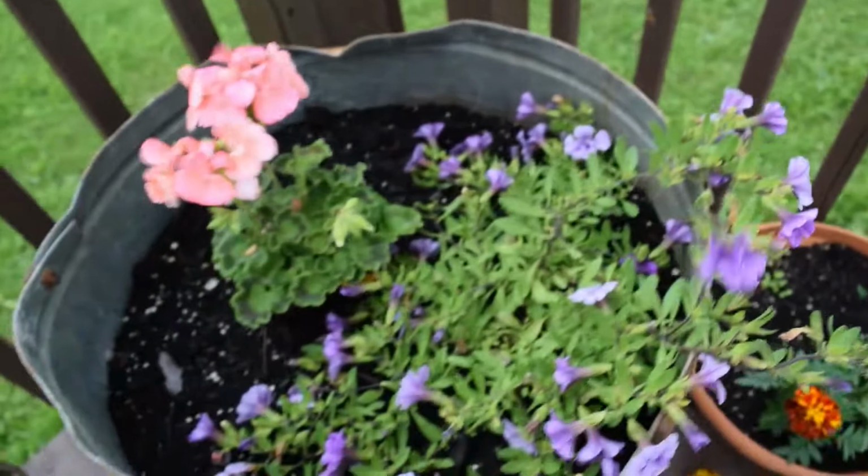Some more flowers because that's a fun thing. I typically don't grow impatiens, they're not my favorite. However, I did pick up some of these and they're a little bit different. They're almost like a double bloom, and the girls have been calling them little roses. They're so cute.